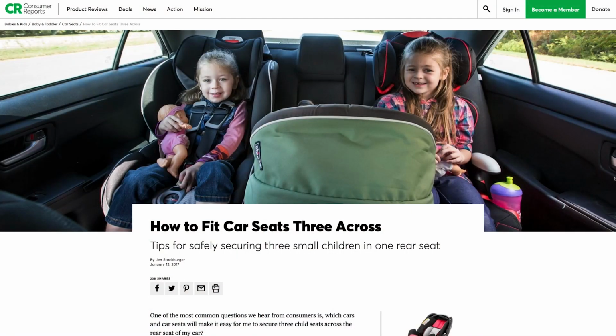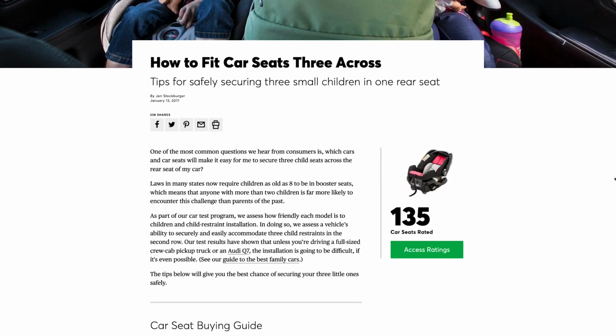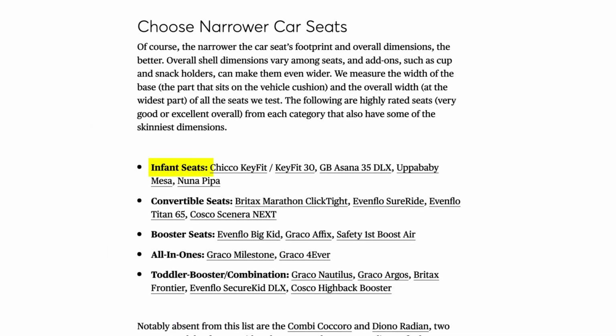And actually, if you look at our child seat recommendations, you'll see things like the Kiddy Key Fit. This is a very narrow child seat. You can put three across in the Forester. There's still plenty of room back there. And here's the thing to keep in mind. Right now is one of the worst times ever to buy a car. So don't feel like you have to rush out.